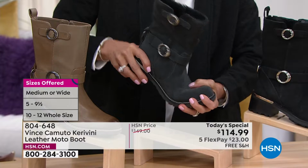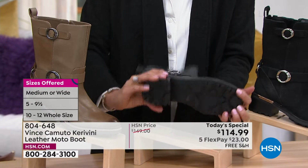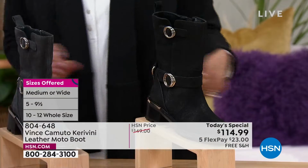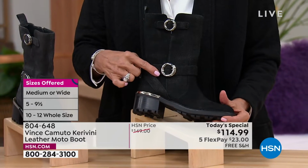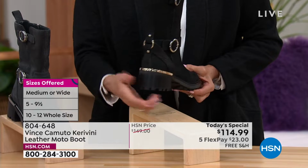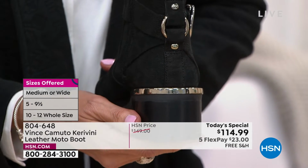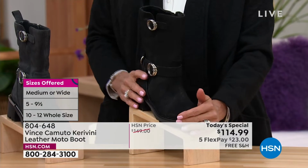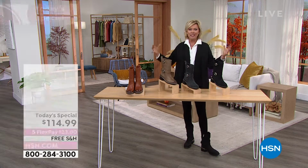It's so comfortable out of the box. I put them on and I was like, oh yeah, this is what I'm talking about. This is traditional Vince Camuto. And then lastly, you can't go wrong with the black. And I love that this one's got the 2-tone hardware. It's got both silver and gold. It's got the silver rand around the heel, adding so much pizzazz. It's just such a special kind of detail to a moto boot that can typically be really hard or really edgy. There's something about this that meets you right in the middle.